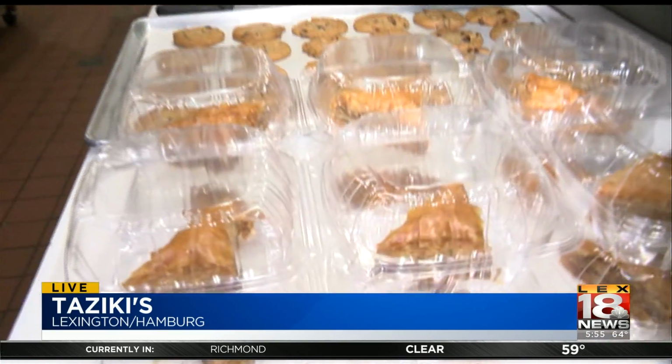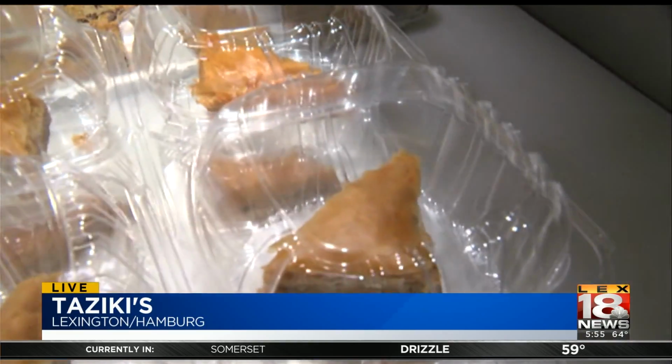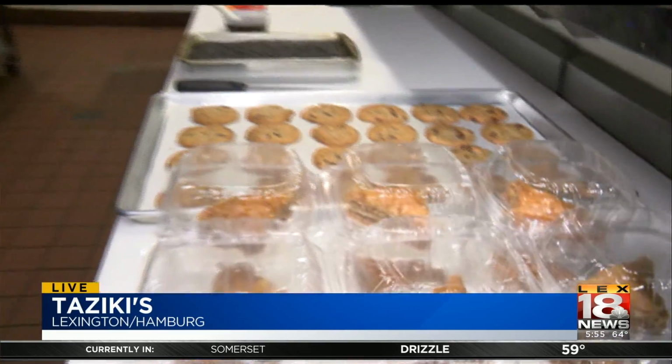And again, this is a Mediterranean cafe, as we say. So baklava is a staple. You got to have that. You can't call yourself a Mediterranean cafe without it. That's why we want to start with that. Start with the best.